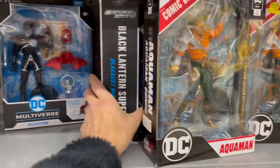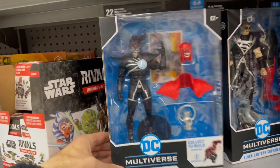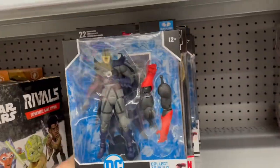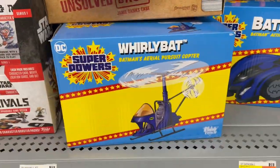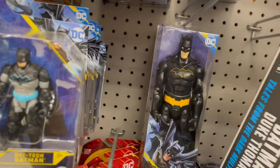With the Articus. And four. Here's the third Deathstorm. Got the head and the cape. And a lantern. Wow. So the McFarlanes are here. They're just sort of hidden. The Whirly Bat is here. I love the Whirly Bat. That is great. And the old school Batmobile. Duke Thomas.